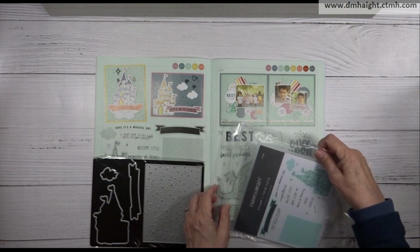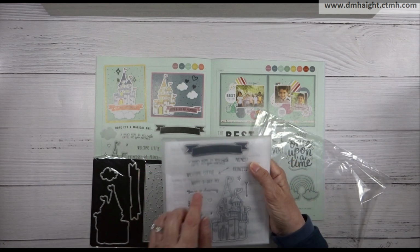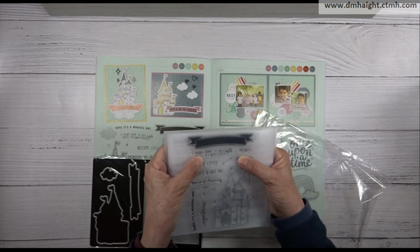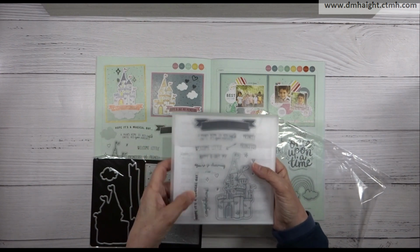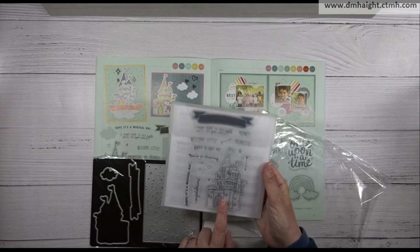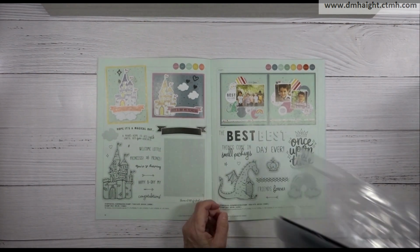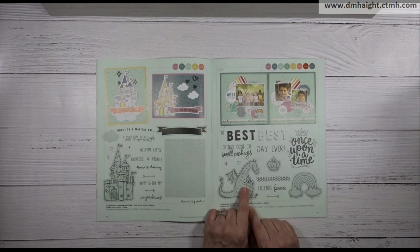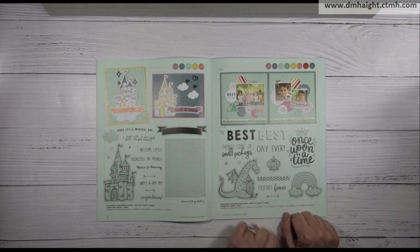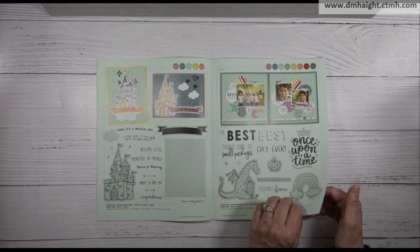Okay, so the stamps coordinate with these, and then there's extra sentiments. A man's home is his castle until his queen arrives. Hope it's a magical day. Lots of fun. Okay, so that's Storybook card making. And of course, you can use them on scrapbook pages. And then there is Storybook scrapbooking. So this one has that large dragon and a rainbow and coordinating dies if you choose. Lots of fun. Won't have that one yet.